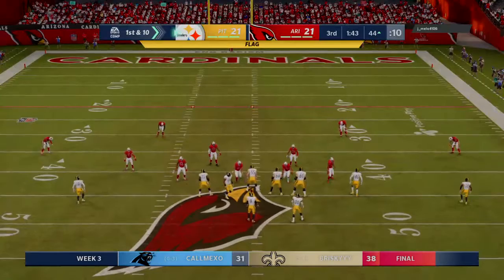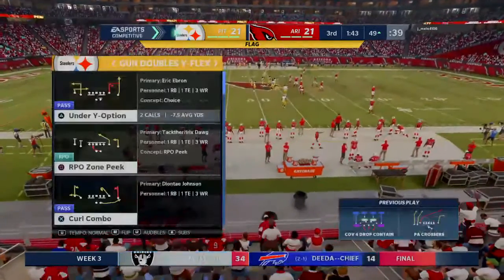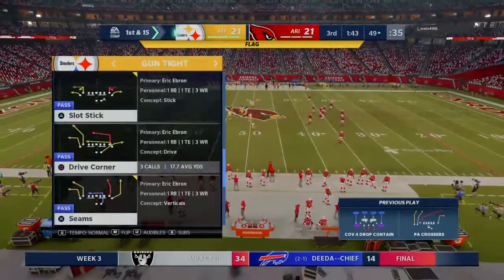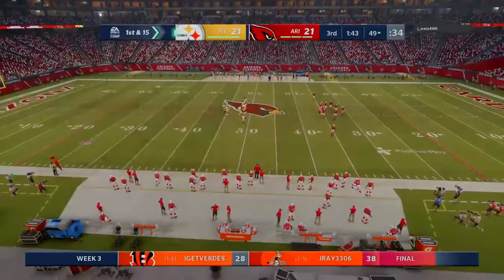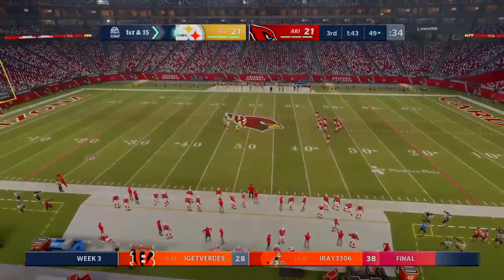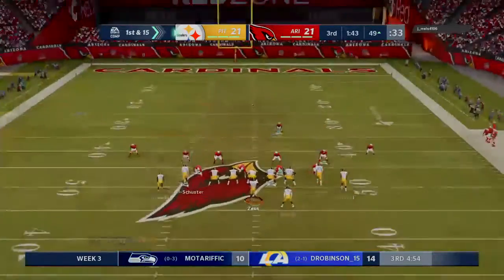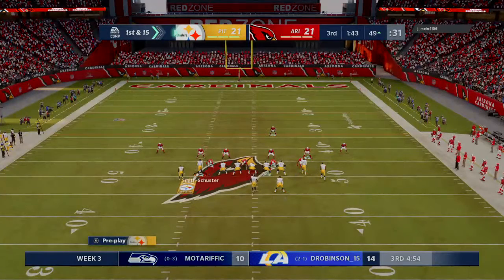So it looks like somebody may have forgotten the snap count, and a 5-yard penalty ensues. A false start backs him up 5, 1st and 15.